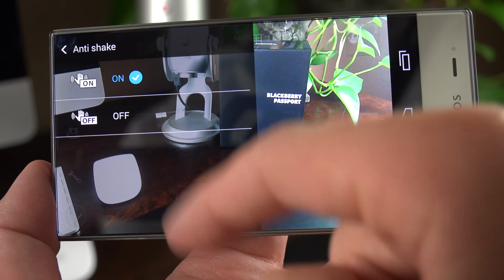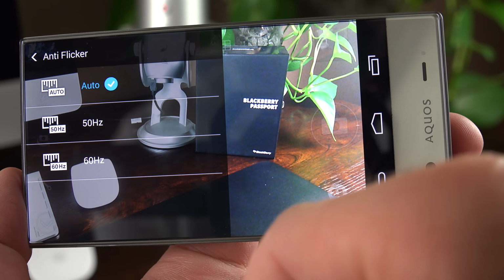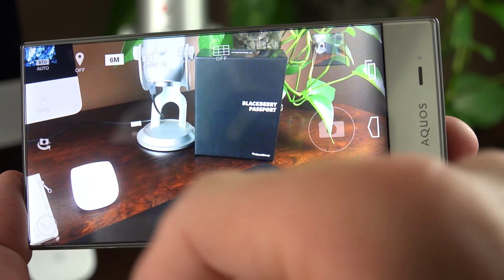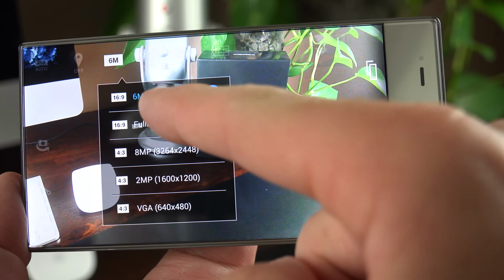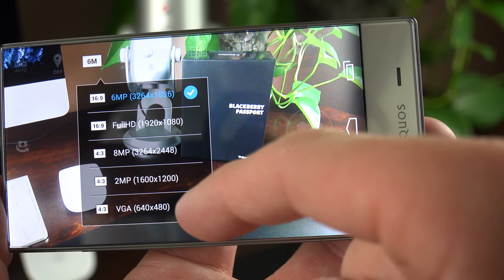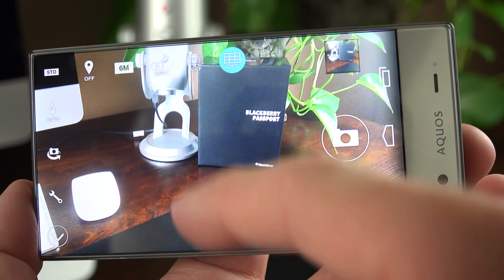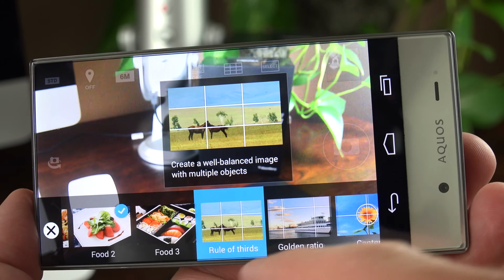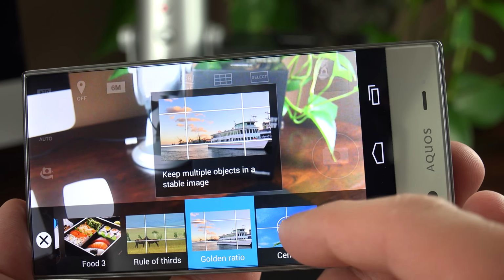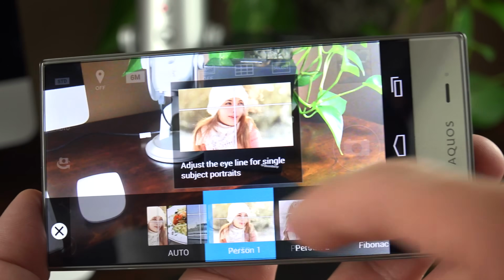We also have anti-shake, which is digital stabilization, and then we have anti-flicker, again for 50 Hertz or 60 Hertz refresh rates. We have some other interesting tricks up here, so you can see our resolution options. So if you want a 16:9 aspect ratio, you have to downgrade to 6 megapixels instead of 8 megapixels. 8 megapixels is 4:3. We also have our grid lines, and there are a variety of grid lines you can select. These are basically guidelines for framing your shots. You'll see things like the golden ratio, the triangle, the golden section, triangle 2, and quite a few others.